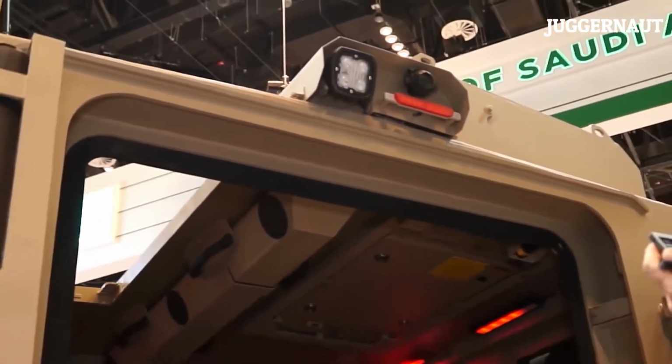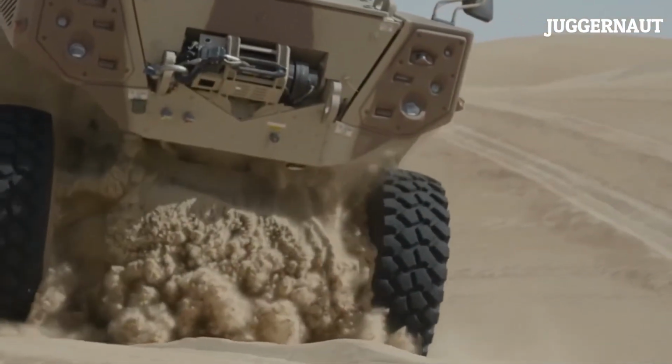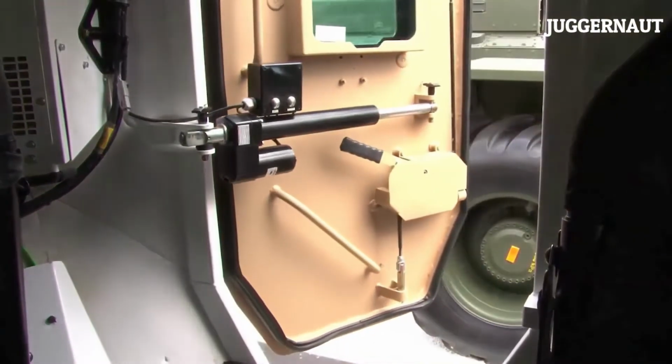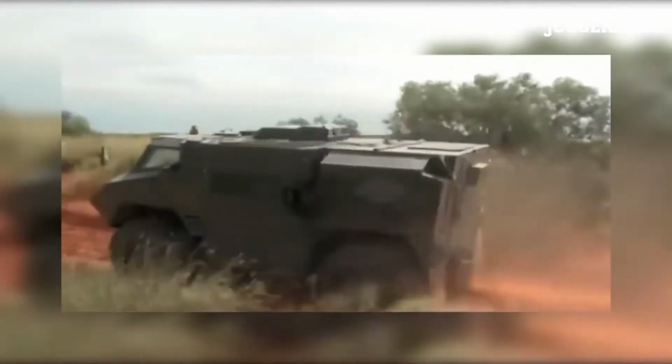A standard crew includes the driver, commander, and gunner. A further 13 personnel can be carried in the spacious passenger cabin. Entry-exit is accomplished through 2 hinged automobile-style doors at the front of the hull, various roof hatches on the hull, and a powered rear loading ramp.